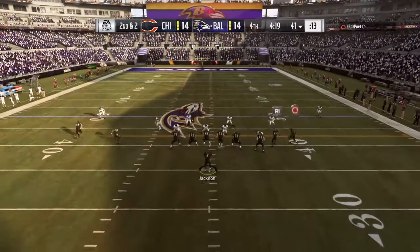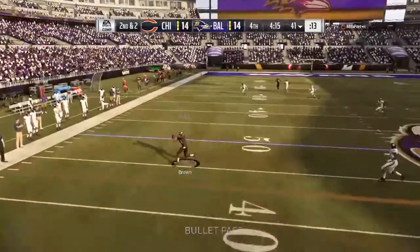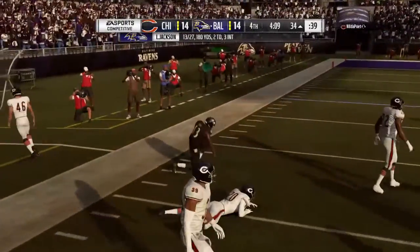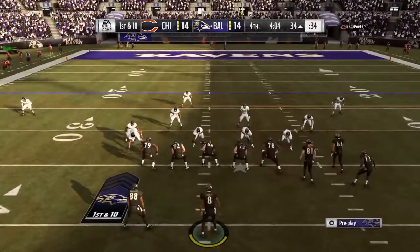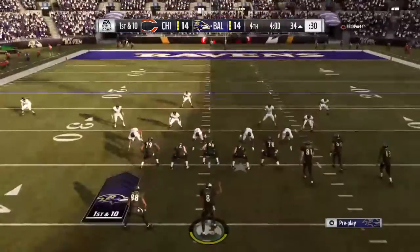From the gun, it's Jackson. Man open left side is Brown. He's going to get this all the way down inside the 35. A really nice gain of 25 yards. Doesn't matter whether it's a zone coverage or man coverage, the drag route can be effective when it's run well.